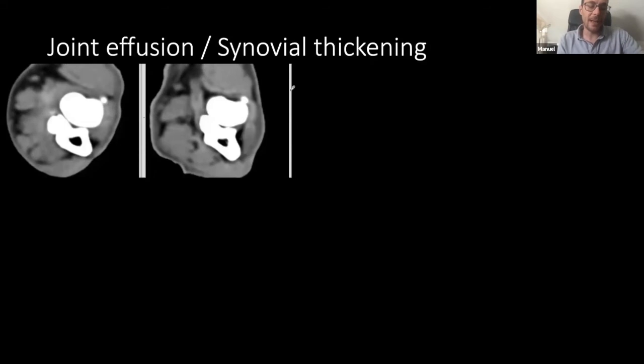Because you may be lucky, and if you have the other coronoid and it happens to be normal, for example, if you compare the shape, you may be able to better decide if there is an osteophyte projecting cranial or medial to the coronoid, or if it's actually a fragment that has come off.